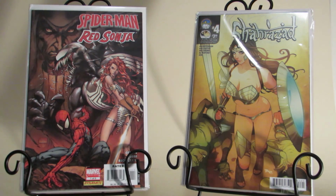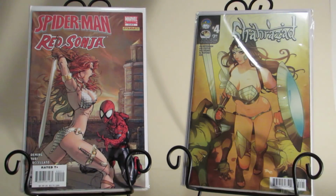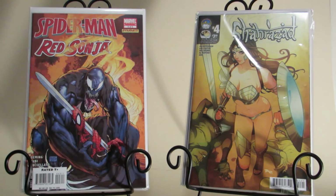So this is my Spider-Man and Sonja. This is issue number 1 of 5. This is Spider-Man Red Sonja issue 2 of 5. And 3 of 5.